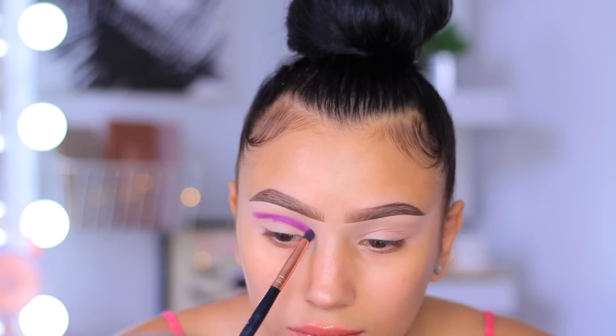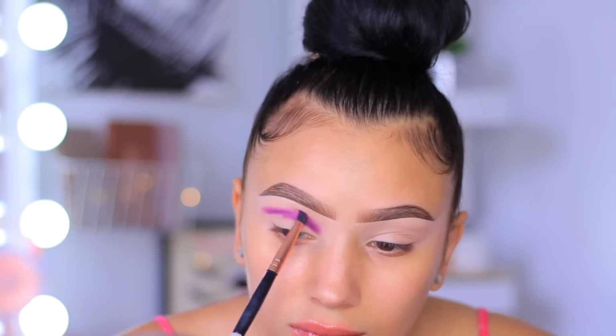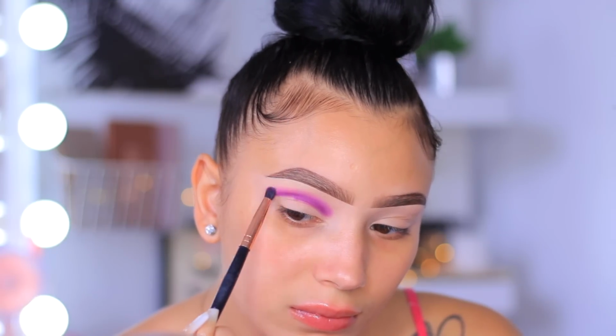And as you guys saw, I did take all of the excess off on my hand, and now I'm going to start the blending process. So yeah, we are doing a cut crease in today's look, so I'm starting off first with the deeper shades.